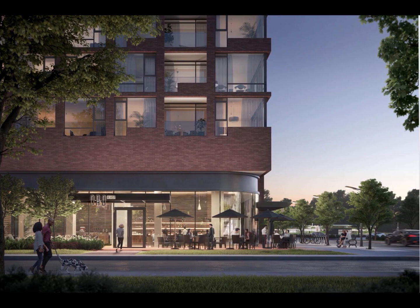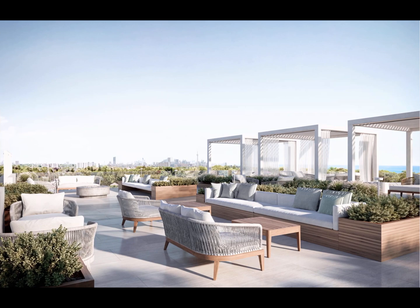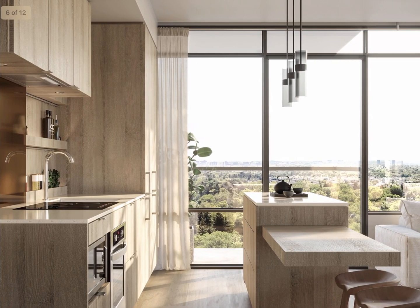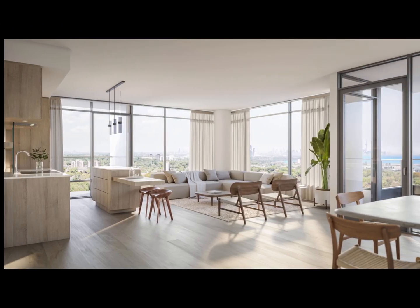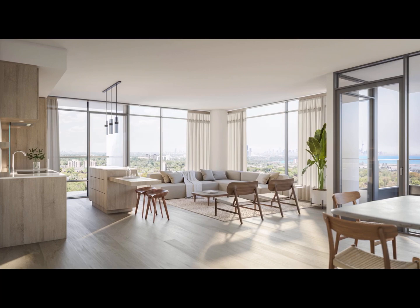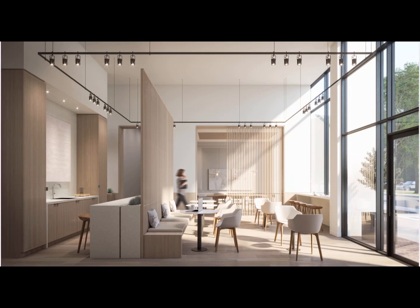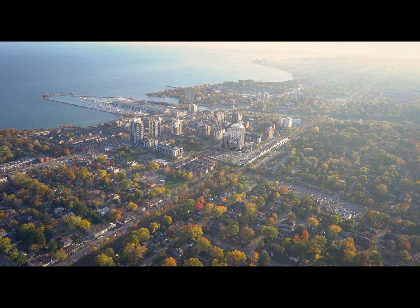I'll just get through these fairly quickly. Beautiful building, very nice finishes, amazing amenities. There's the rooftop with the CN Tower views. Inside a unit, look at those high-end finishes. Beautiful, very Nobu-esque, if I might say. Check out that lobby. Just everything looks amazing. There's like a common workspace, co-working type space there. Interiors by Ciccone Simone. And there's the building, great aerial shot showing the building there in the center in the Port Credit community.